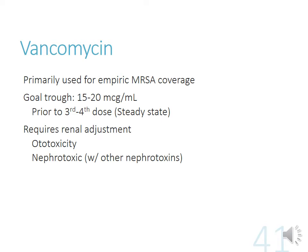Remember, don't check your levels too early. If I check it too early, is my steady state going to be falsely low or high? Low, right? Because I haven't had a chance to really build up to that steady state level yet. So if I check it too early, I'm going to think my level's too low, and I'm going to increase my dose, which may not really make sense for that patient, right? So if you wait till before the third or fourth dose, I know they're at steady state, and then I know that I can make good judgments based on that level. Obviously, looking at ototoxicity if the levels are accumulating, and then nephrotoxicity, especially on top of other nephrotoxins like aminoglycosides.